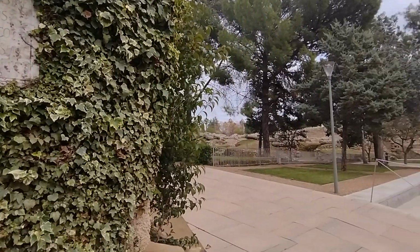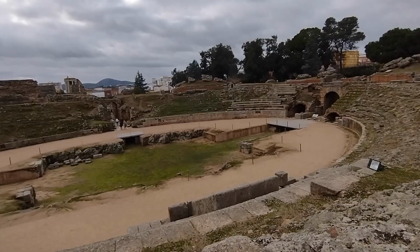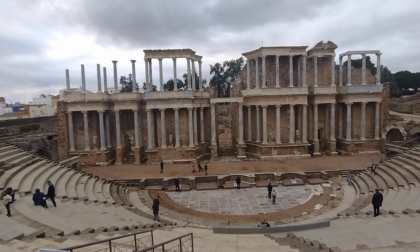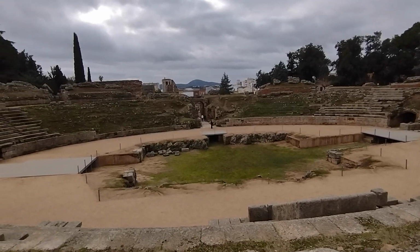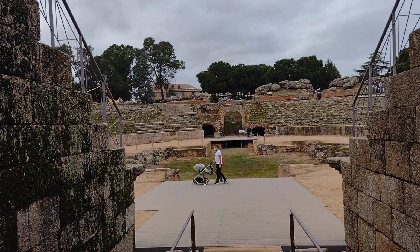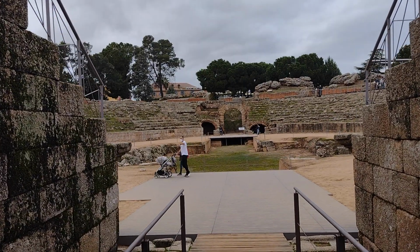Finally, we come to what is definitely the best part of Merida, the Roman amphitheatre and theatre. They are next to each other as they were built simultaneously back in the 1st century BC. And we start with the amphitheatre.